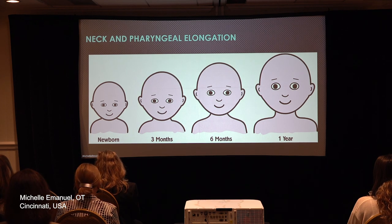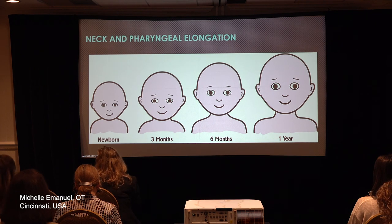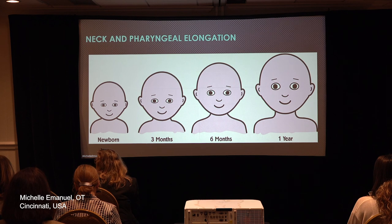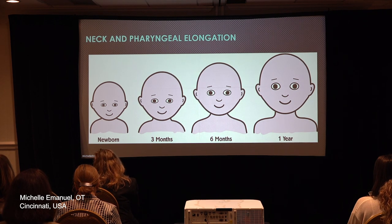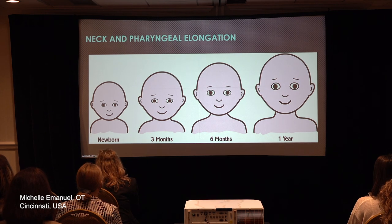We need more coordination. We need more inner and outer pharyngeal muscles squeezing and moving. And we need good alignment for this to happen. And then by one year, you should see this. So part of a good infant myofunctional health assessment is going to look at neck elongation. And that's what we're doing at AIMT.